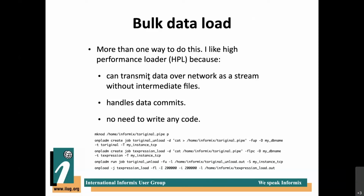The other thing I like about HPL is I don't have to worry about commits too much because it's just a simple parameter that I can pass. So I've passed 200,000 as my commit interval. Perhaps that's a little high. There's diminishing returns for huge commits. As long as you've got about 10,000 plus, or maybe around 50,000, you won't see much benefit from going to 200,000. You don't want to be committing every row either.